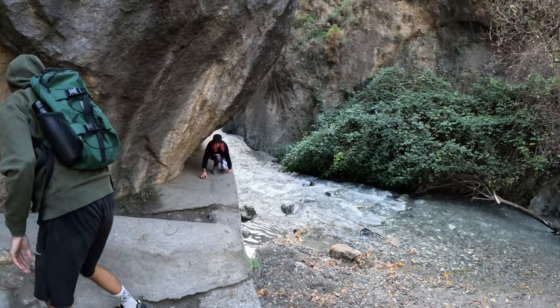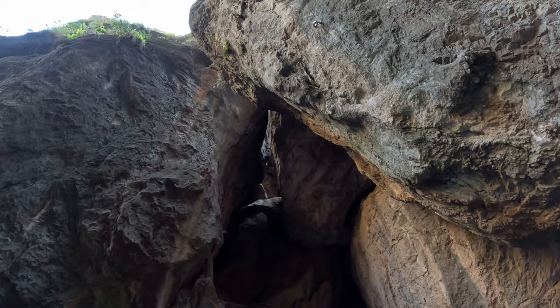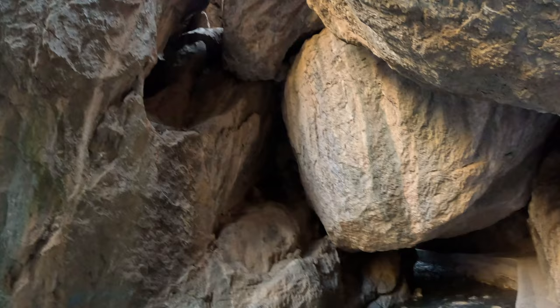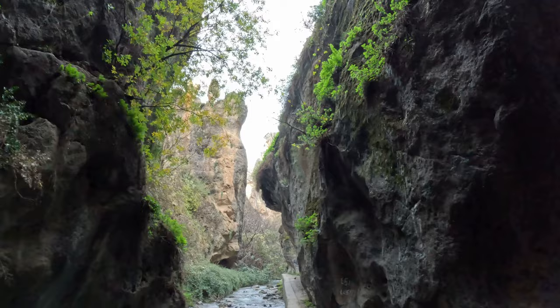No climbing, but crawling. So we need to climb through this stuff. Very interesting. Holy moly. Wow. This is something special. Look at that.